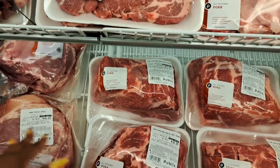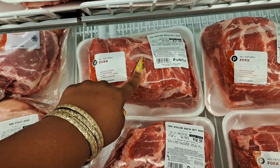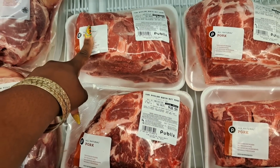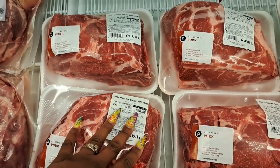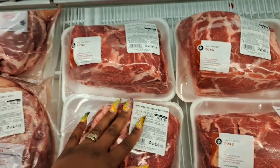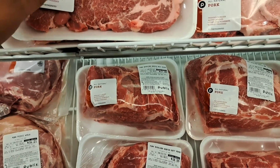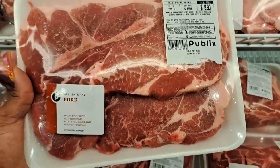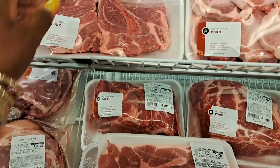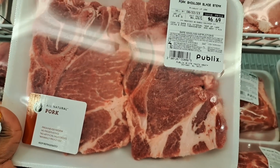All right, so like I told y'all, from the same Boston butt, same pork roast, even if you find your pork roast like this, you don't want a pork roast, you want some pork steak. So what you do is you find that pork roast that you want, and you take it to your butcher. You tell them that you want some pork steak. Out of a Boston butt, you can get pork steak. Look at that. You get only 2 pork steaks for $8.90. That's $6.69 for those 2.